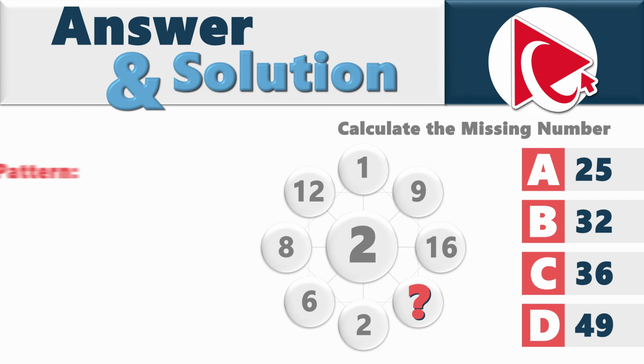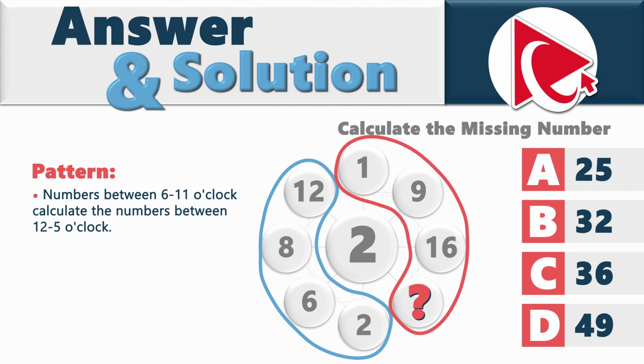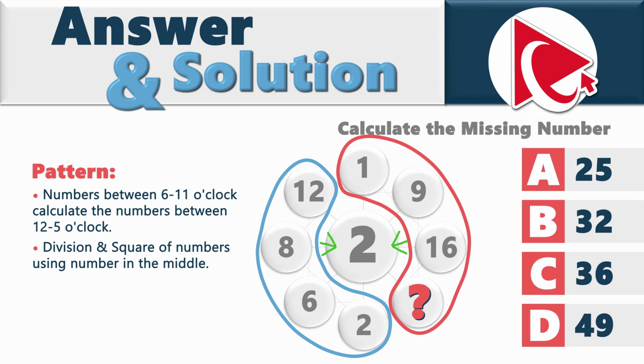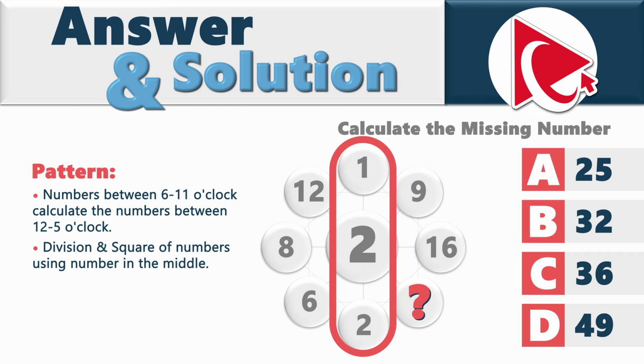Number 1 is that numbers between 6 and 11 o'clock calculate the numbers between 12 and 5 o'clock. And to complete the calculations, you need to do division and square of numbers using the number in the middle. Let's look at the example. Source number at 6 o'clock calculates the target number at 12 o'clock. 2 divided by 2 squared equals 1.